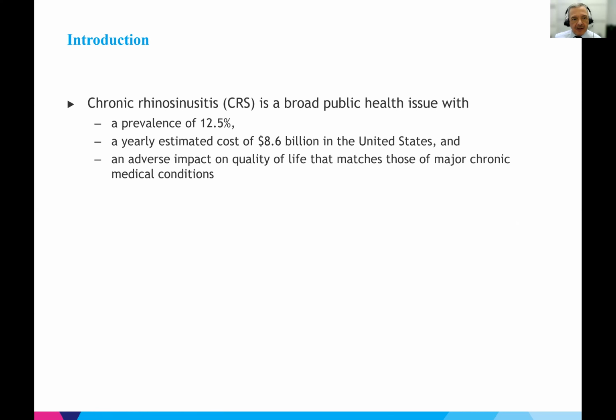So as an introduction, in clinical practice, chronic rhinosinusitis is very often overlooked, and many people do not realize that it is a very broad public health issue. Probably 1 in 8 Americans have chronic rhinosinusitis in one way or the other. The estimated healthcare costs are in the range of 8.6 billion in the United States, at least by one estimation.